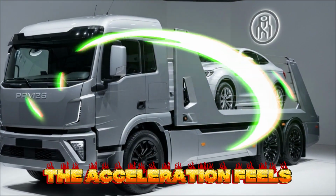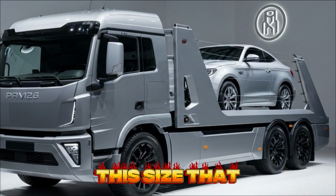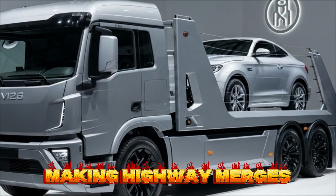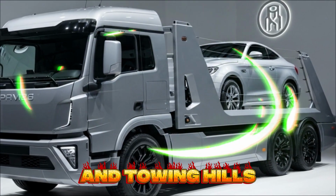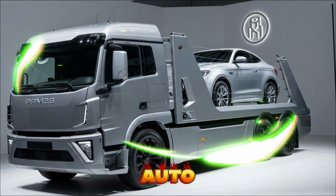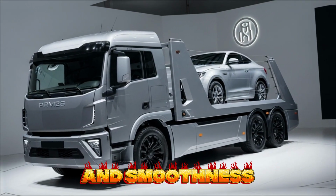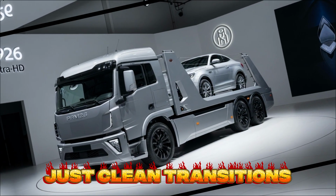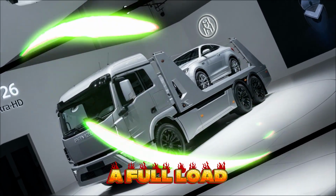The acceleration feels shockingly quick for a truck this size. That hybrid version especially kicks in with instant electric torque, making highway merges effortless and towing hills feel like tiny bumps. The transmission is a 10-speed auto tuned for strength and smoothness. No jerky shifts, no dragging gears, just clean transitions whether you're cruising empty or hauling a full load.